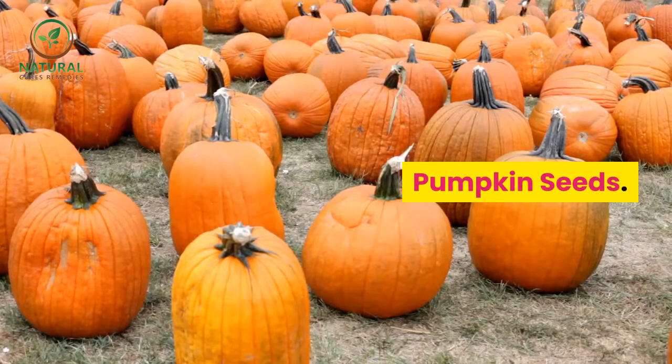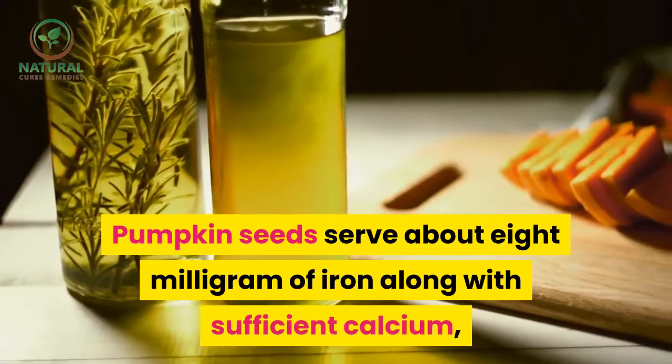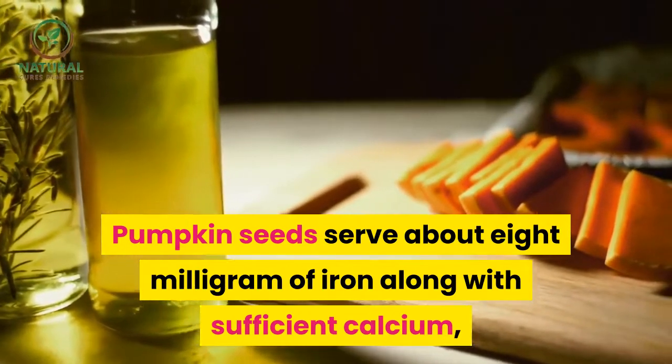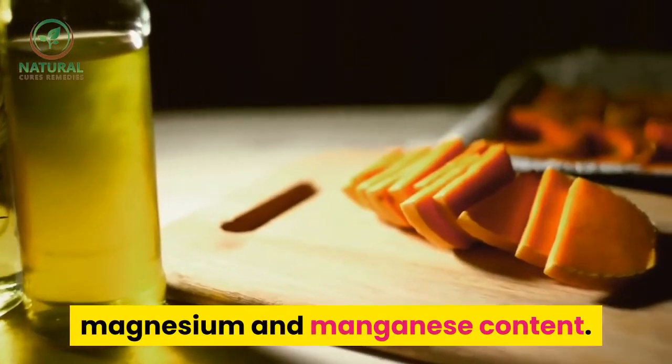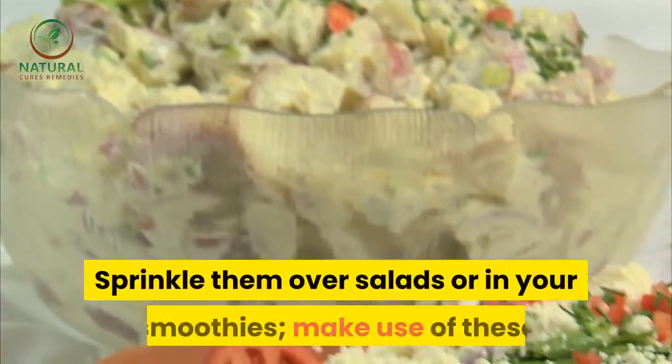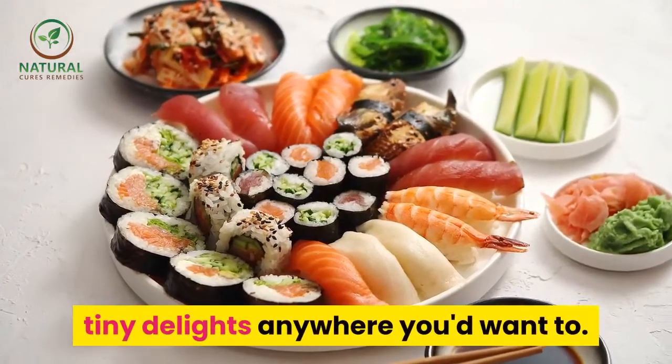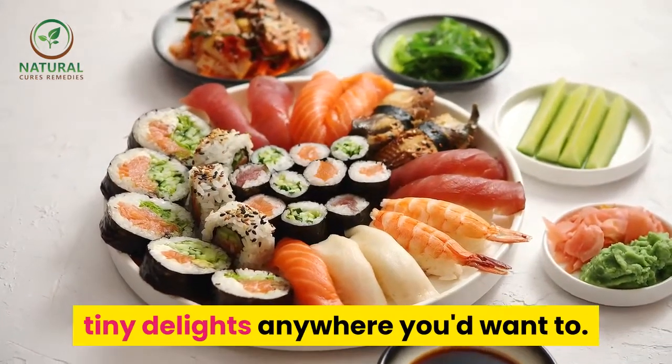Pumpkin seeds. Pumpkin seeds serve about 8 mg of iron along with sufficient calcium, magnesium and manganese content. Sprinkle them over salads or in your smoothies. Make use of these tiny delights anywhere you'd want to.